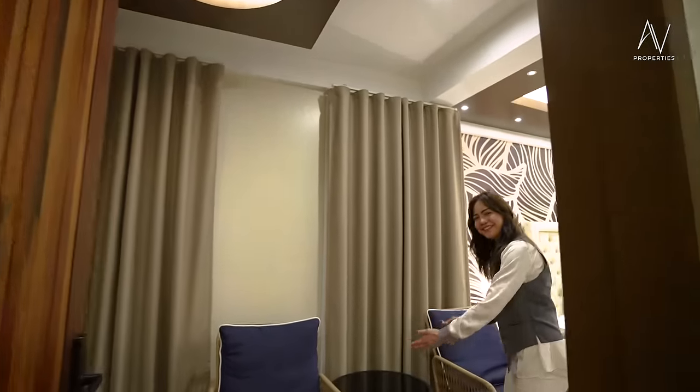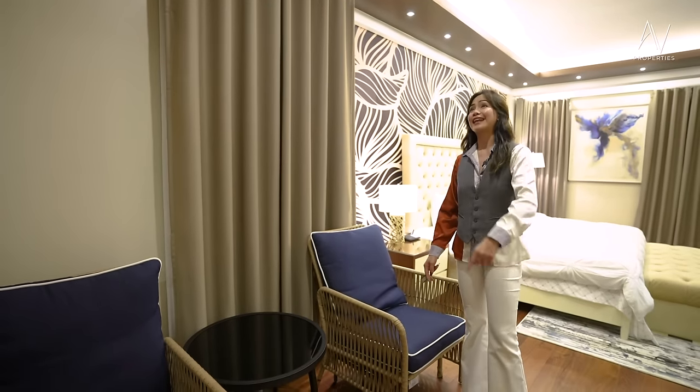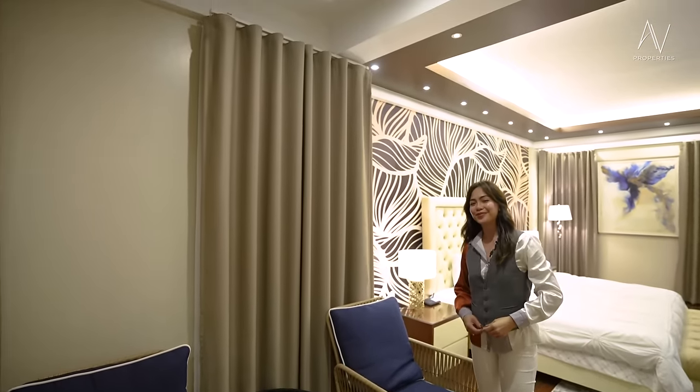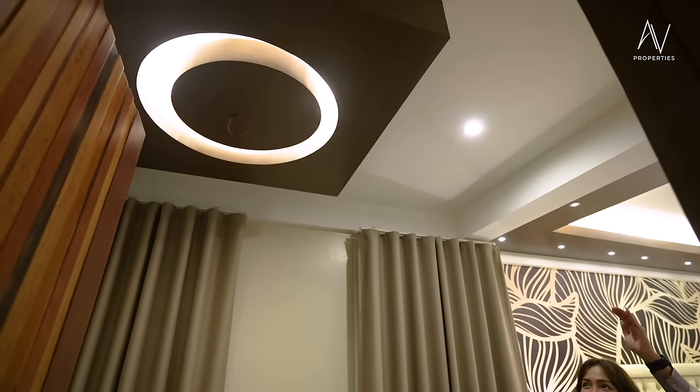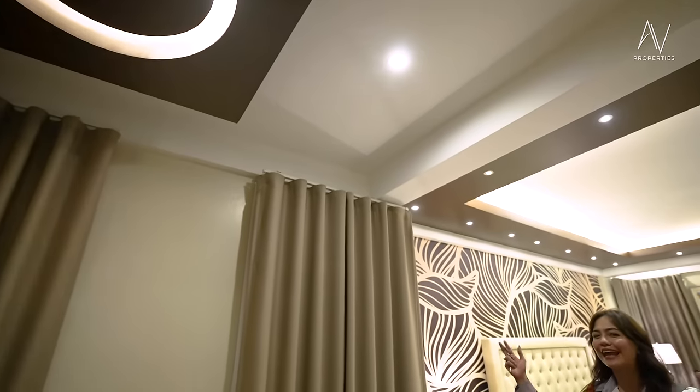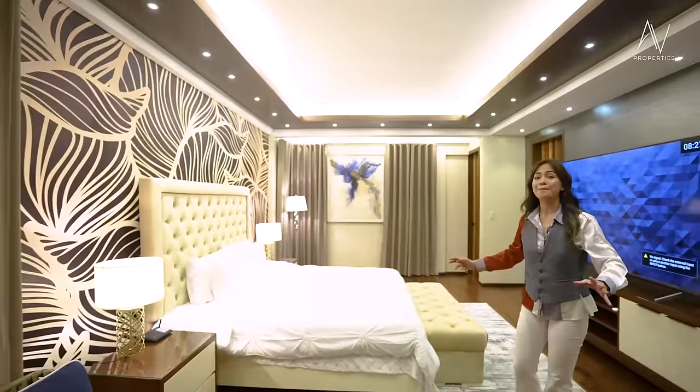So let's go. And again, you are greeted with a sitting area upon entering. And as you look up, you will adore this one. So it's a beautiful accent by the ceiling, right? It's like a halo hanging right above you. And now, welcome to the master bedroom.